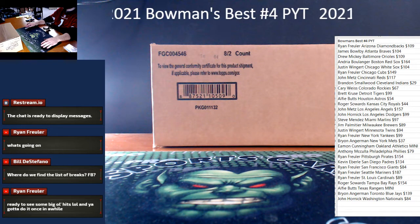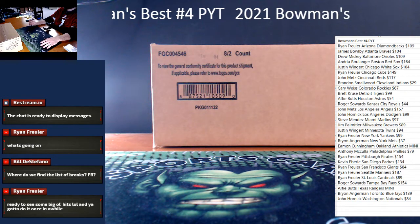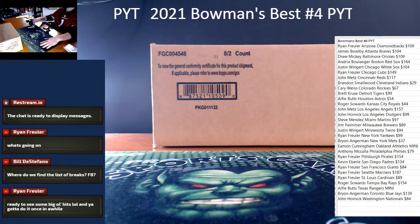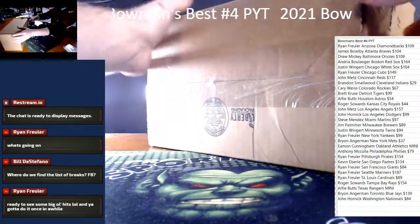What's going on, everybody? We've got another case of 2021 Bowman's Best Baseball. This is full case pick your team style number 4 here on Friday, the 14th of January. Got a sealed case for you guys here.